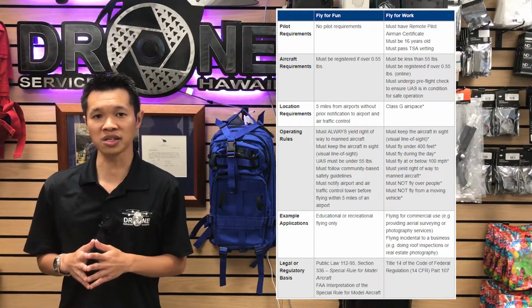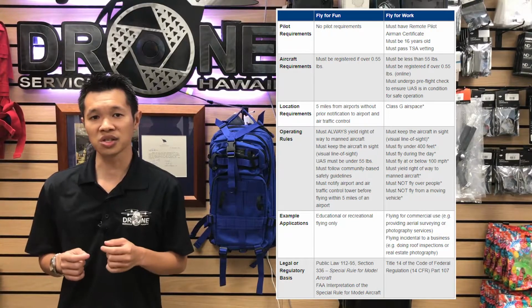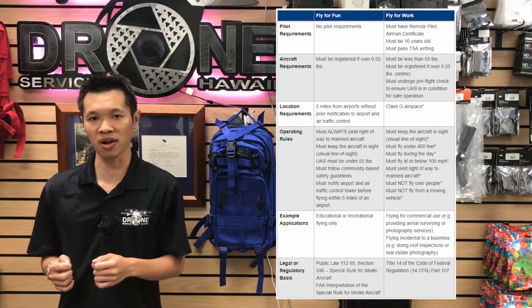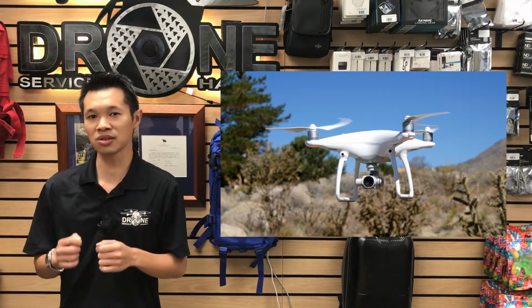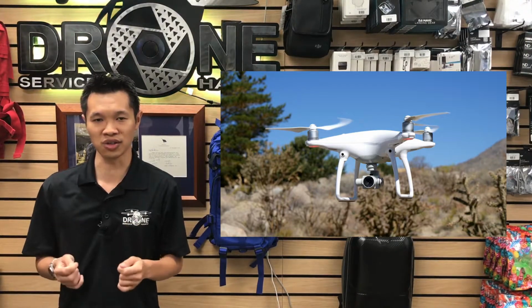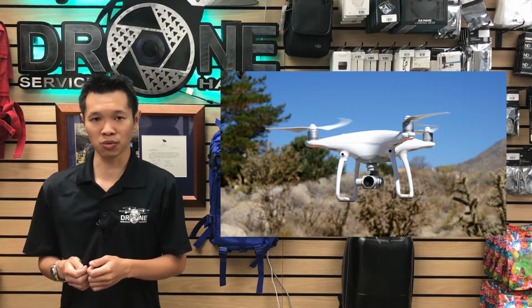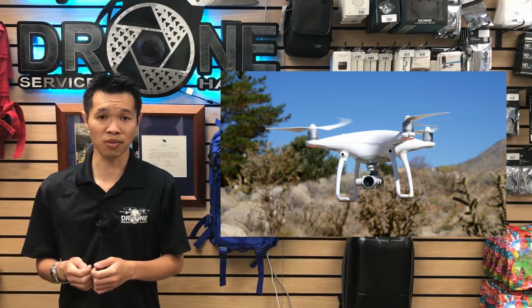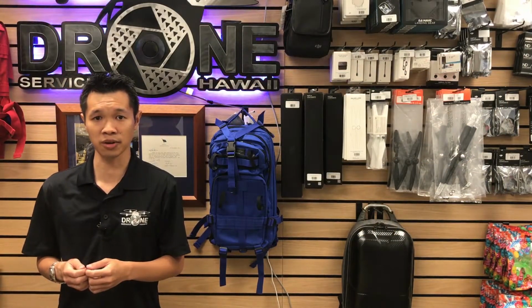The Supreme Court has said that the FAA violated Section 336, which states that the FAA cannot make rules regarding model aircraft. Drones 0.55 pounds to 55 pounds fall into that category. The FAA does plan an appeal, and the ruling is effective immediately. This does not affect commercial operations, which normally run under the Part 107 category.